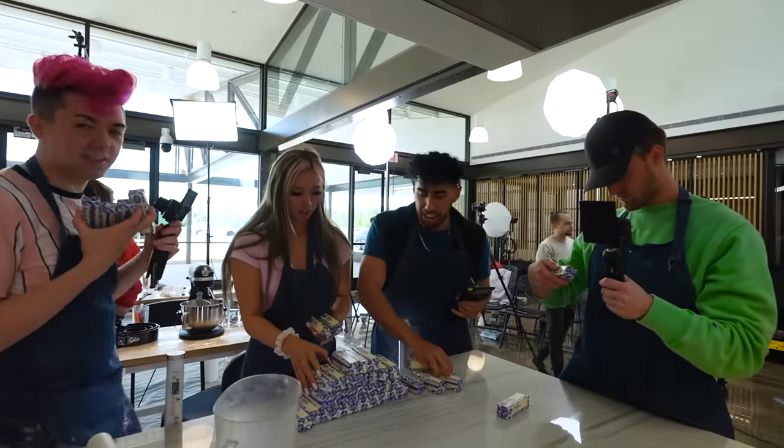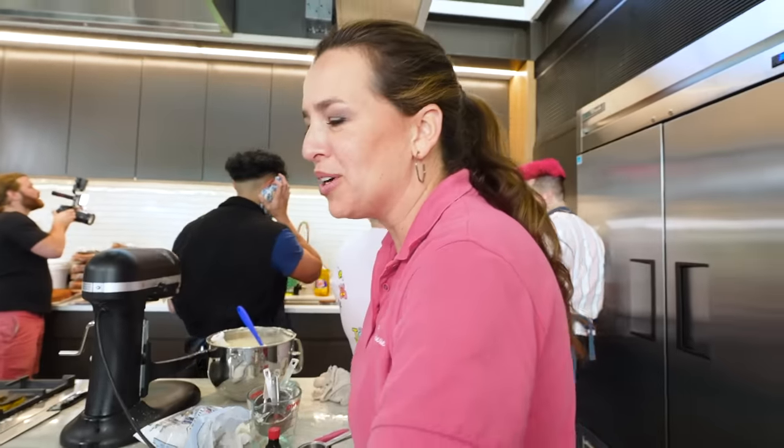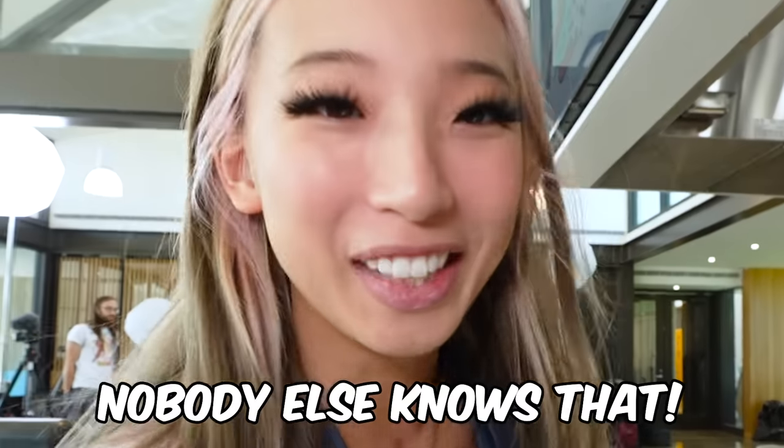Half a pound, so you need 8 of them. Wow, I shouldn't be telling you guys this. We need 2 of these. It should have just been 1. So it wasn't 1 pound of shortening? It should have been half a pound. It was half a pound. Nobody else knows that.